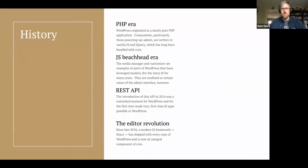JavaScript has always had a presence in WordPress, of course. In the PHP era, from the beginning of the project, there was WordPress core, vanilla WordPress, and then jQuery. That was the little layer of JavaScript that you would find on top of WordPress core. JavaScript began expanding its footprint in WordPress core in the 2000s and 2010s. You had major components of core being written in frameworks, but they were isolated within core. This includes things like the media manager and the customizer. But the real revolution came in 2014 and 2015 when the REST API shipped in core. This powered a whole new universe of front-end integrations and other integrations, and really marked the beginning of the modern era of JavaScript in core.